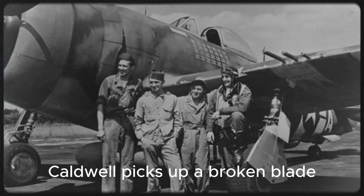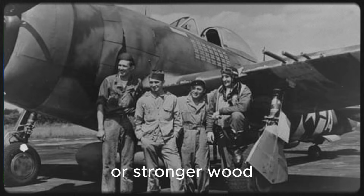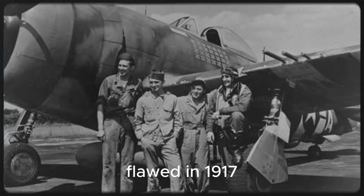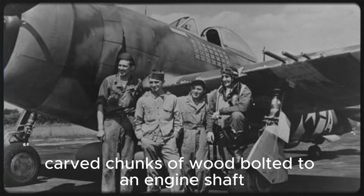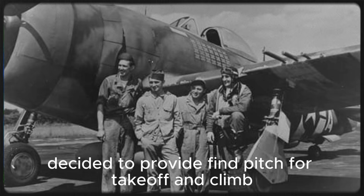Caldwell picks up a broken blade. He knows this isn't just about better glue or stronger wood. The entire science of propeller design is fundamentally flawed. In 1917, propellers are essentially afterthoughts. Carved chunks of wood bolted to an engine shaft. Pilots get whatever blade pitch the manufacturer decided to provide.